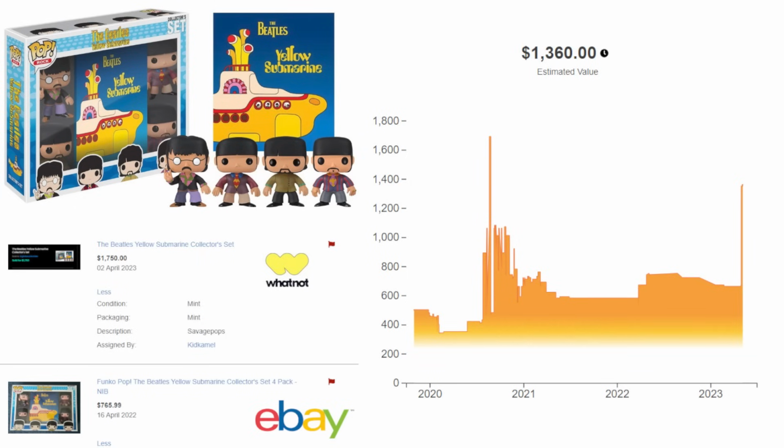Moving on, we do have a Pop Rocks music choice, and that is the Beatles here, so definitely pretty interesting here. And this one is definitely an OG piece. We do have the Beatles Yellow Submarine 4-pack set here. So it recently sold for $1,750 on a Whatnot auction, and that raised its estimated value up to the $1,300 range.